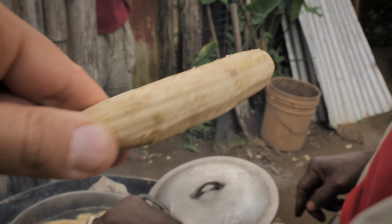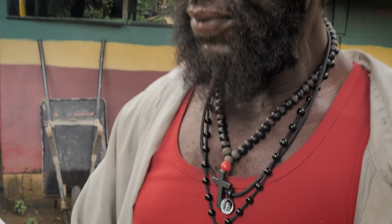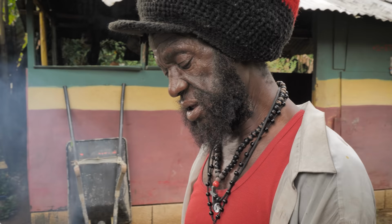I put all the skin in, I put the skin in there. Some people think, I boil the banana skin, you know. I boil the banana, and they change. Them brown and the water white. So now, it's some coloring I'm going to put on top of it, like some ripe plantain, you know.